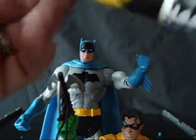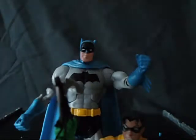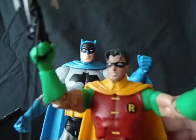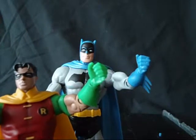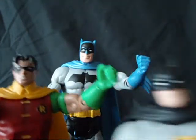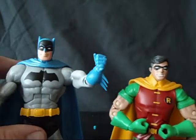We can get to this real quick. There he is, right up there, which he does have here. So that would make me think technically it should be this Robin that goes up here. But if I am going to call this a Jason Todd Robin, I might put him with this Batman. Since this Batman is smiling, I think I'm going to go with this Robin.